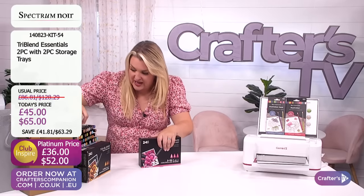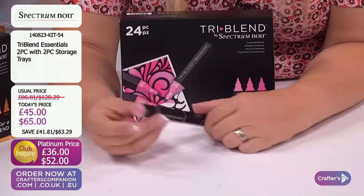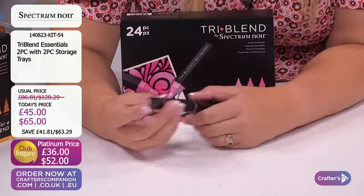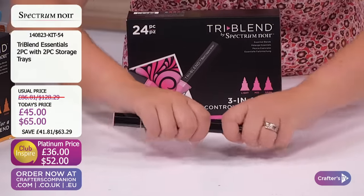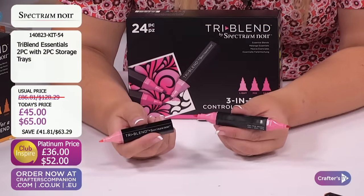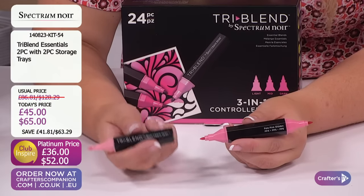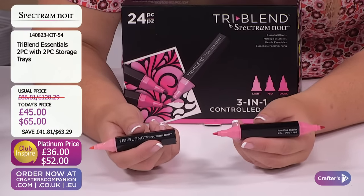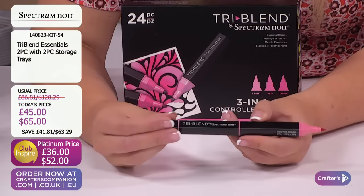So if I just take, for example, this pink shade here, you can see it tells me on the end, these are my pale pink shades. So you've got pale pink 4, 5, and 6. When I open this out, you've got a light, a medium, and a dark of the same shade of the same pen. And what you'll see is, as we start and blend them, the lighter colour, with more alcohol, bleaches out the darker pigment. In the darker pen, you get a seamless, smooth blend. So you get that.